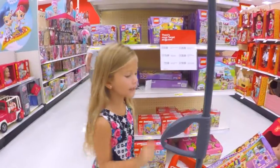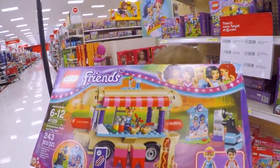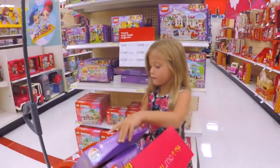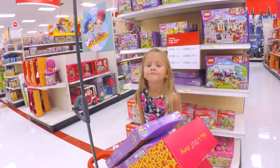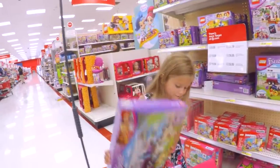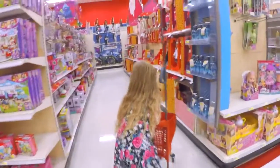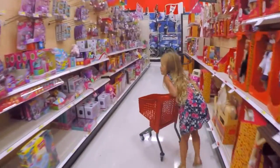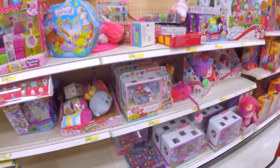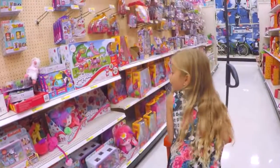What's that? Lego Friends? Which one? My favorite show. You know what's good about this cart? What? You fill it up really easy. So you feel like you got a lot of stuff. Cute. You guys had fun playing with that, right? Yeah, it's cute.